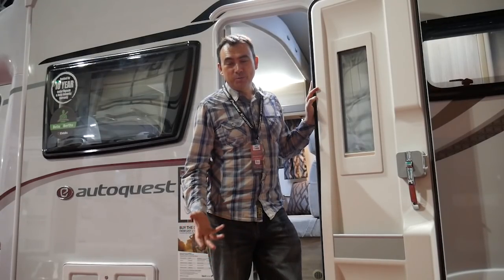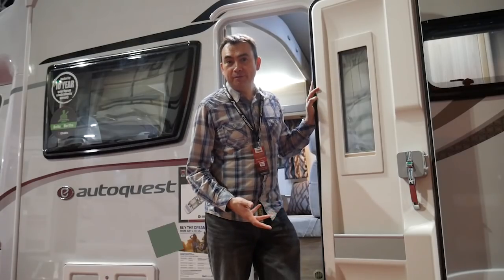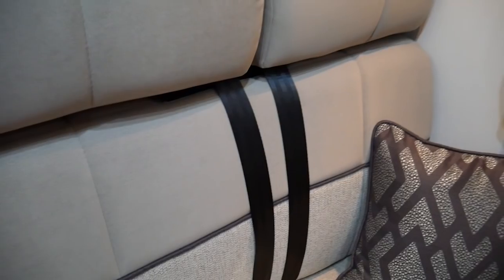So if motorhome's more your thing rather than tents or caravans, then have a look at something like this for the family. It's the Autoquest 196. Sometimes finding a motorhome for a family can be a bit tricky because you need to find somewhere with enough seat belts for everyone. So despite having 2 seats at the front, this one's a really good layout because you've got 4 seats here, each with seat belts. So enough for the kids, and also a great place for the kids to be strapped in, sitting down, doing things and looking out the large windows, which is a bit different to being strapped into the car.